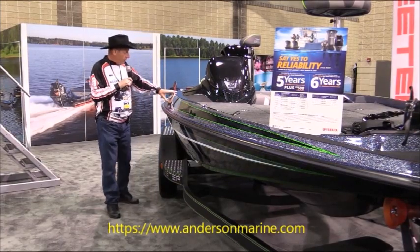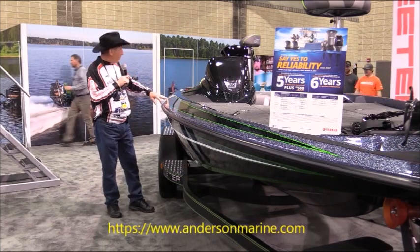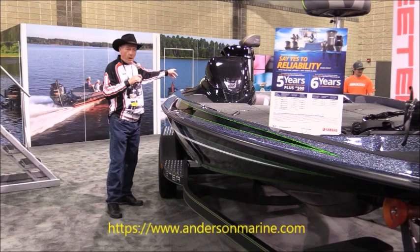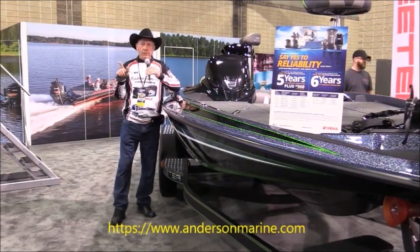Hey, listen, check this out right here. It's a ZX200 Skeeter bass boat, powered by a 200 Yamaha. I know they've got a bunch of Skeeter boats out here today, but listen, folks, I'm going to tell you something.